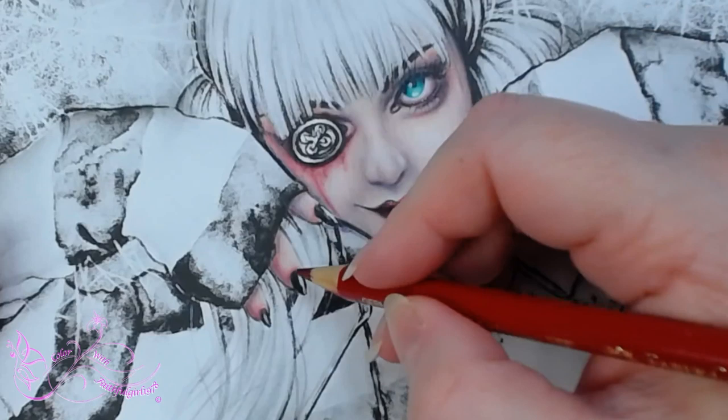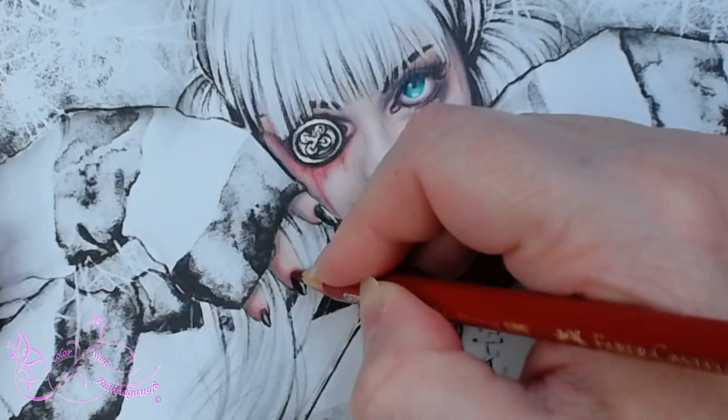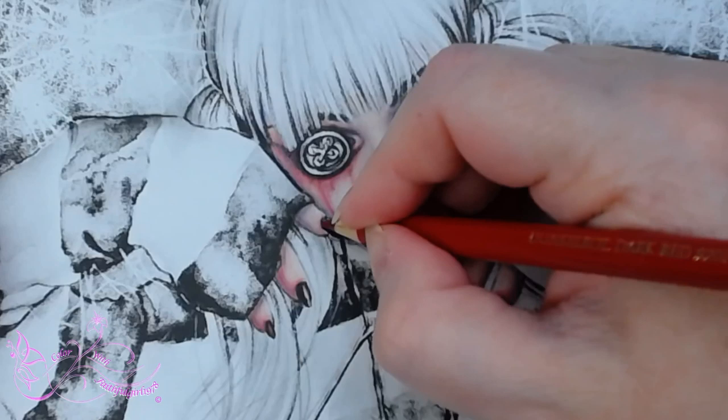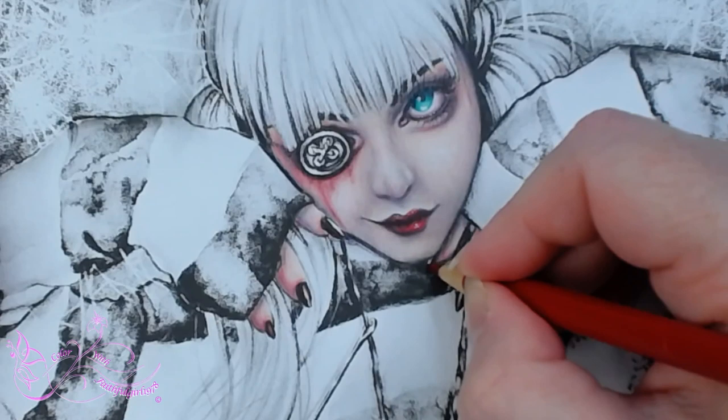Just adding this over the black, using a little bit of pressure so that I'm actually flattening it out and finishing that off, and leaving a gap for the lightest color. Very small space to work with here. So make sure you've got a nice sharp pencil.